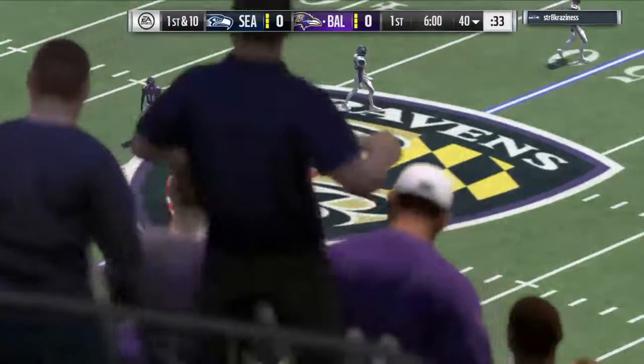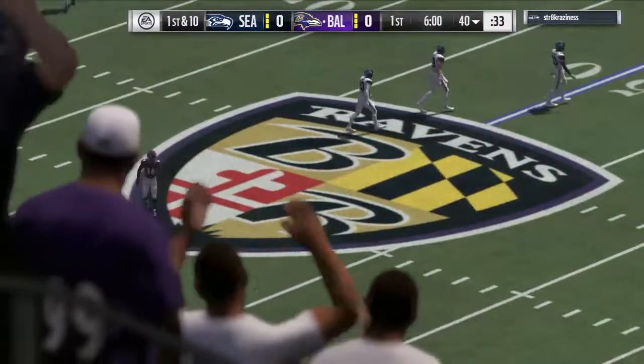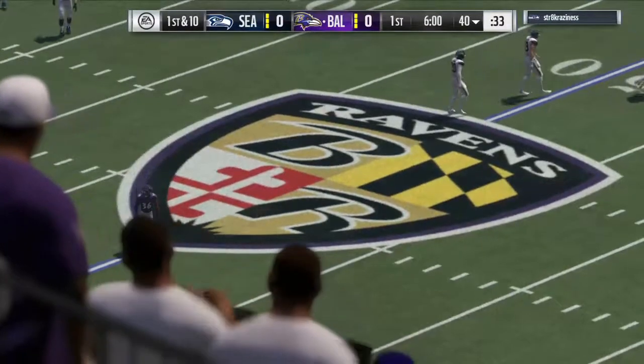Well, that's exactly right, Charles. The kicker, this is just inexcusable. Absolutely inexcusable. Everyone out there slugging it out for the entire game. Execute your job.